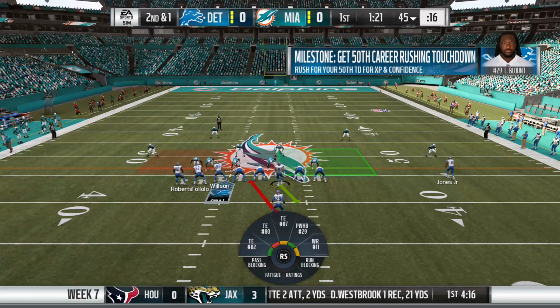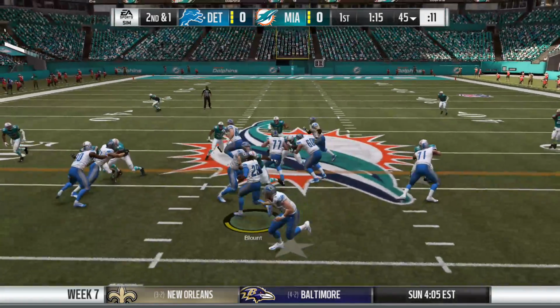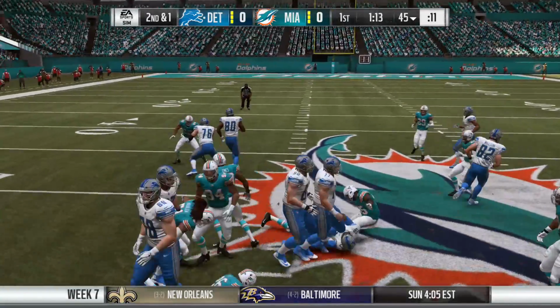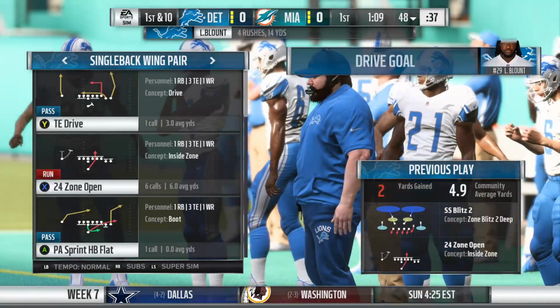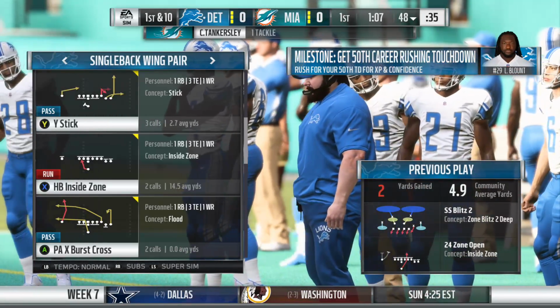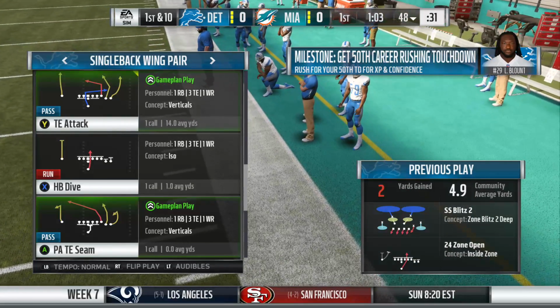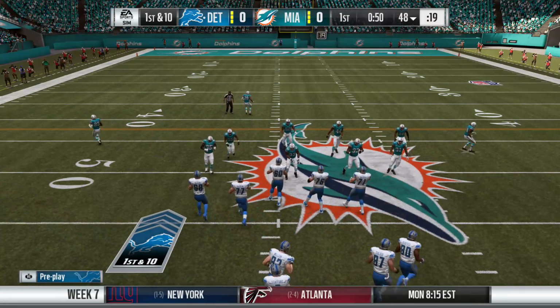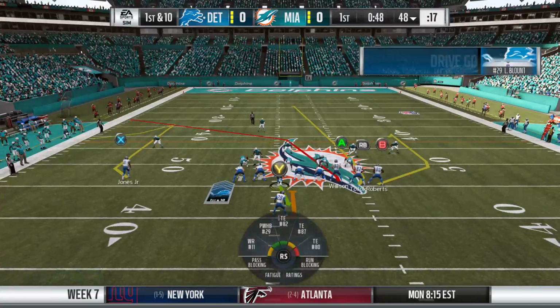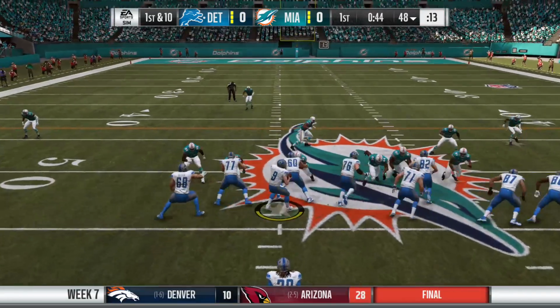With a very manageable 2nd and 1. Here's Blunt. And he'll get it out a couple yards shy of midfield at the 48. 2 yards on the pickup there, but it's enough to give him a new set of downs. 2nd and 1 and people want to run the football. This is where every back in the league is supposed to do exactly what we just saw there. Pick up the first down. 2 first downs have him up near midfield now on 1st and 10.